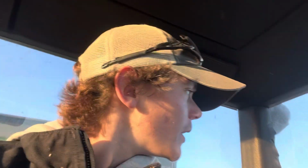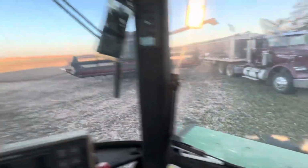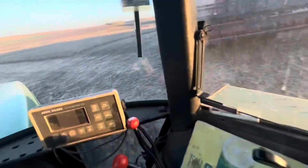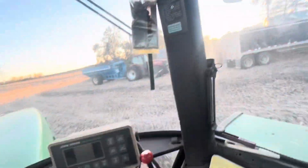Yeah, a little bright. There's dust all over the windows, can't see anything out of them. But otherwise, it's going good. So let's get this thing over there. Everything's here now. So the boss is way over there waiting for me so he can take me back to the other place to get the combine and corn.